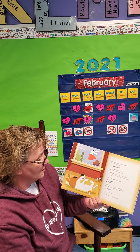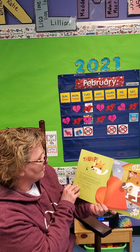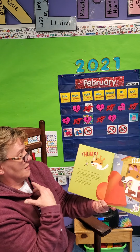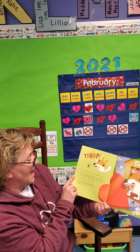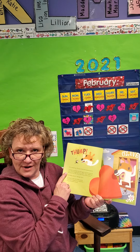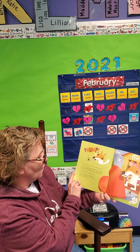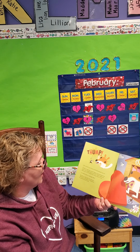The song was interrupted by, what do you think it's going to be? Thump. Olive jumped up. The fur on her back jumped up too. On Olive's doorstep was the biggest heart she had ever seen. "You dropped all your love," called out Olive. Oh, check out that giant heart. Wow. But it was too late. Dexter had already flown away.